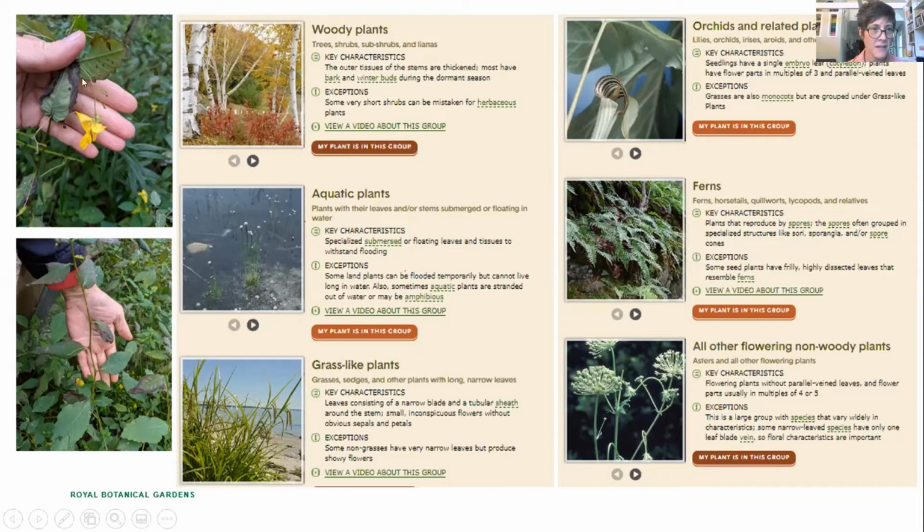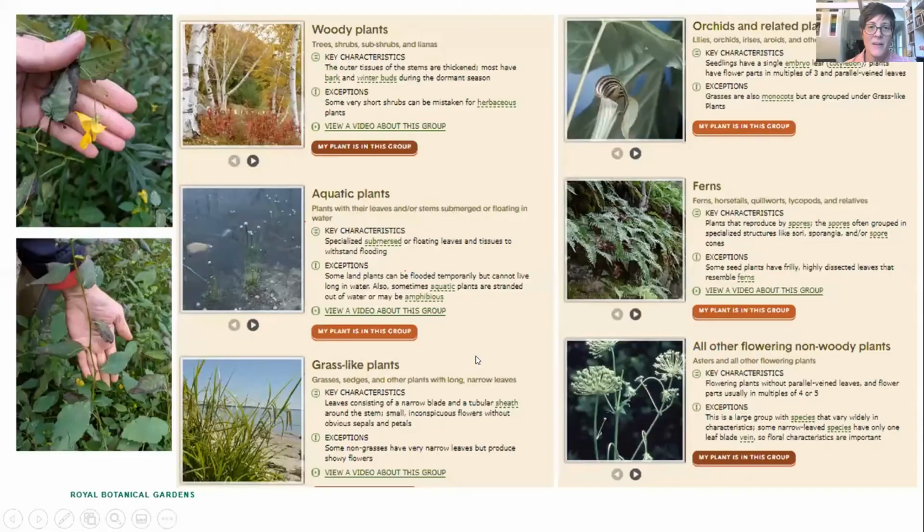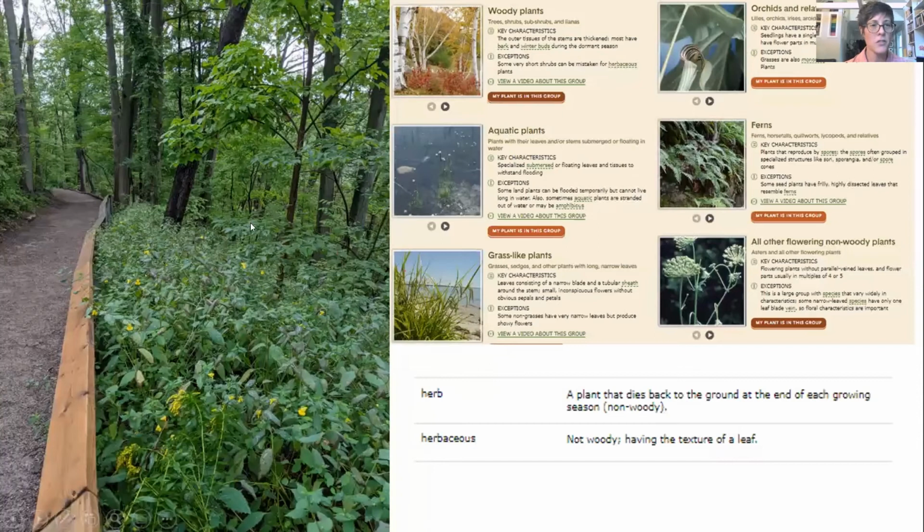So our plant here is part of the all other flowering non-woody plants. So I would click, my plant is in this group, and then it would take me to another set of, oops, I forgot. In the pictures that I showed you here, I'm actually not really sure if it's in these other, I know it's not a grass or fern or an orchid, but could it be aquatic? I didn't show you the habitat in these pictures, and I didn't show you enough of the plant to know if it's woody. So I also took a picture of the habitat.